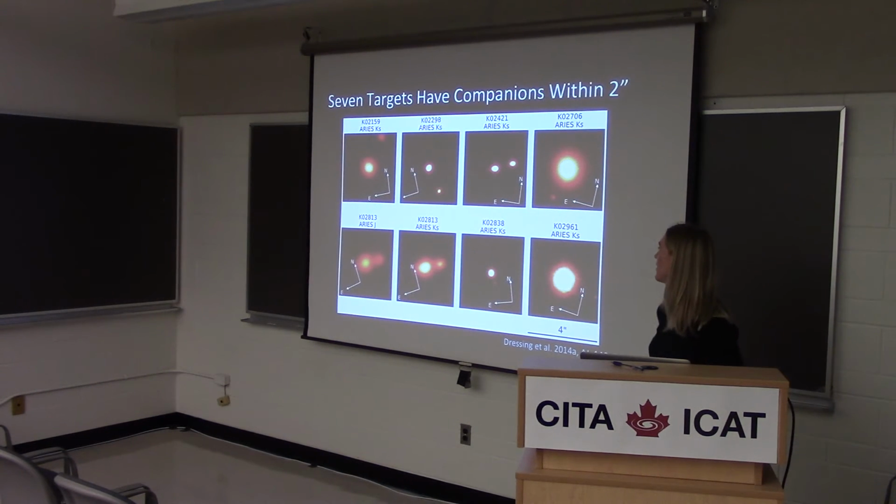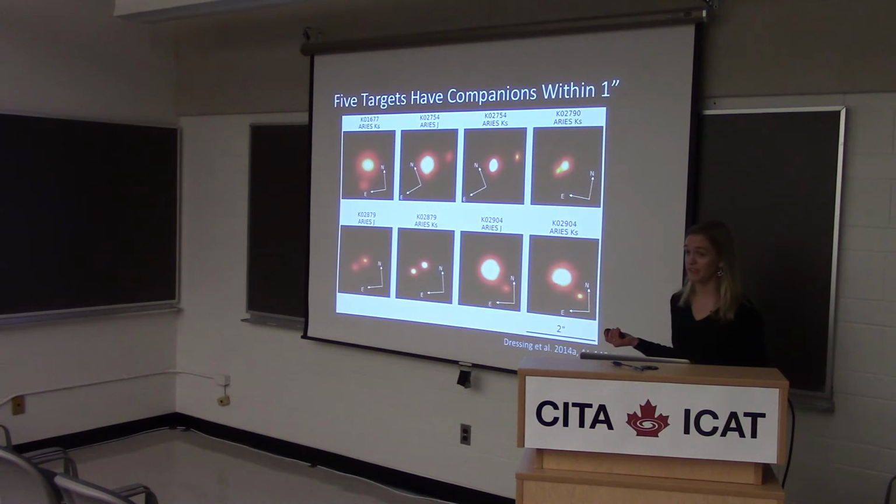All right, so these are companions within 1 arcsecond. In some cases, the companions are much fainter than the target star. In other cases, they're roughly equal mass. In the worst case scenario, if you have 2 stars that happen to be equal mass binaries, you would end up with a factor of 1.4 in terms of the additional light in the aperture.